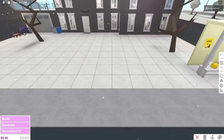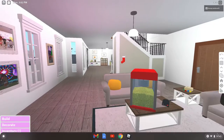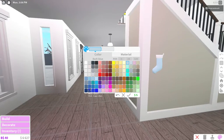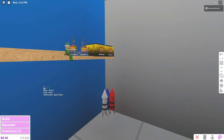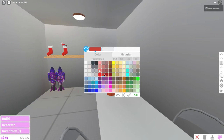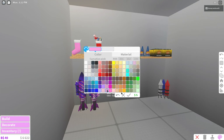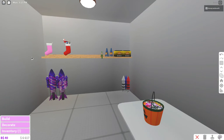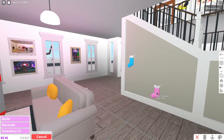My bills might go, but I don't care because they're expensive. Okay, so we have to color Tommy's stocking. Blue. He might like this blue more. Yeah, okay, good. And now we can color Natalie's and then bring it over to the stairs. All right, the stocking is up.